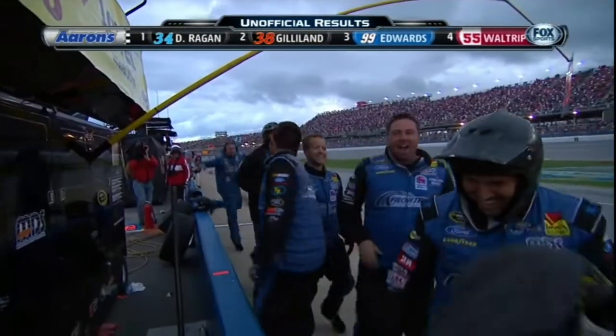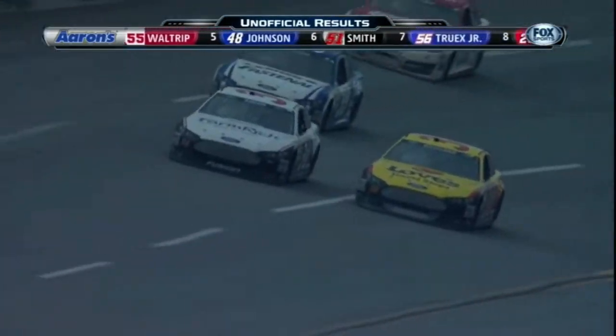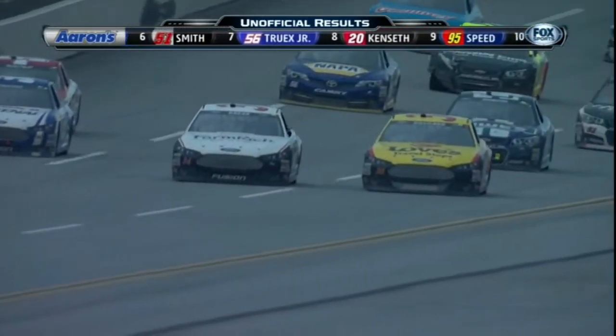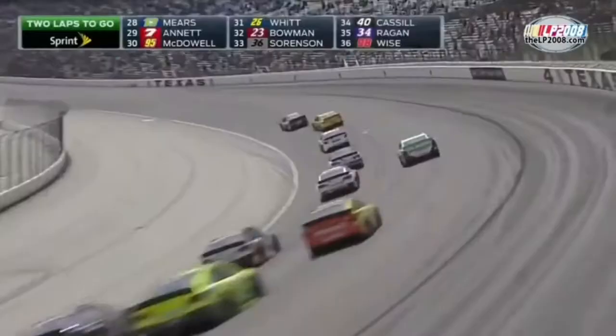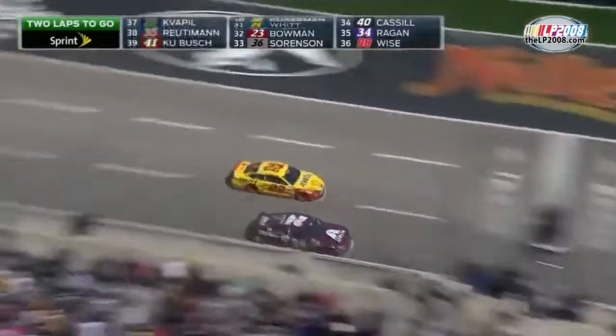What an unbelievable run there. Not a first-time winner, but a first-time Talladega winner. Look at those teammates. No, but this team, this team. Got to run, got to run. He's looking, he's looking. Down to the inside comes Logano.